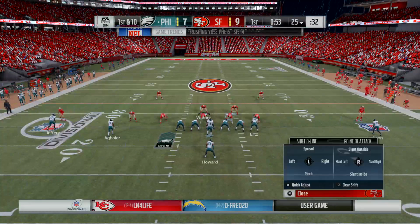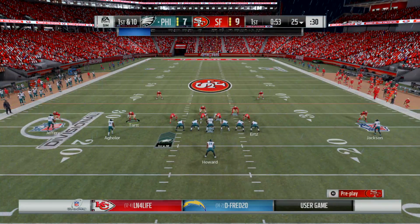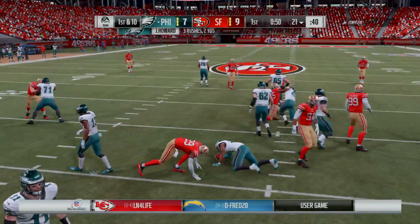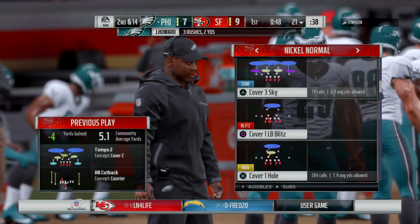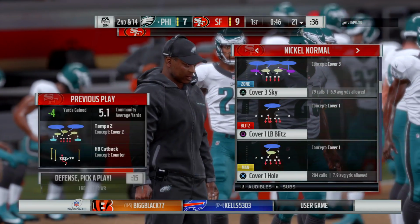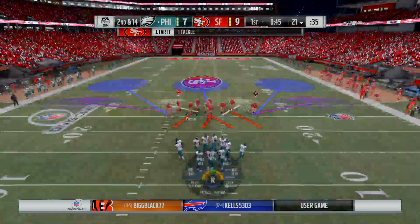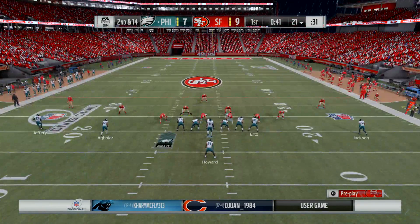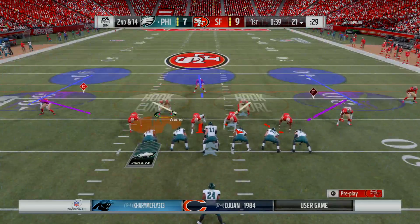Wentz and the Eagles now with a 1st and 10 at their own 25-yard line. They go with Howard to begin the drive. And he is going to be stopped cold behind the line of scrimmage. It's a loss of 4 there, bringing up 2nd down. Well, the first play of the drive lost 4. Now they look to move it forward here on 2nd and 14.